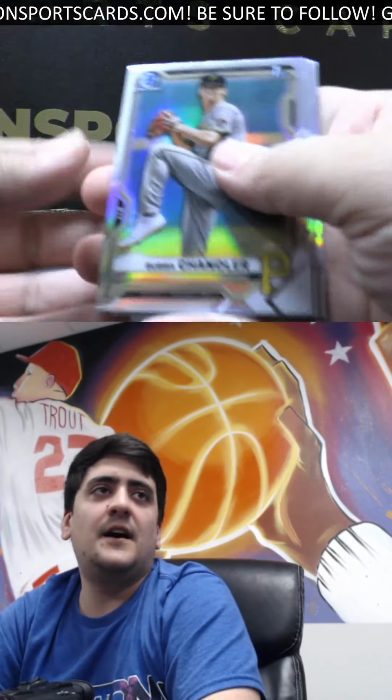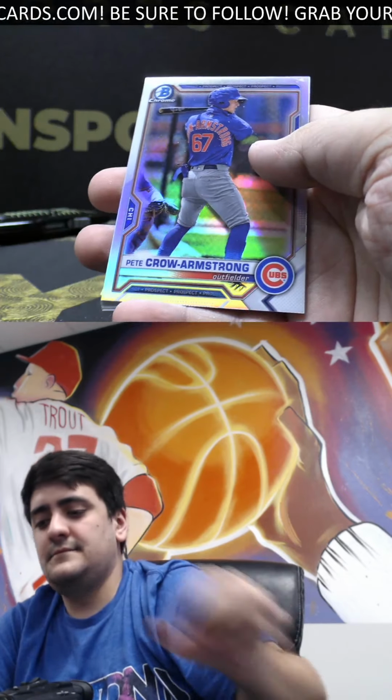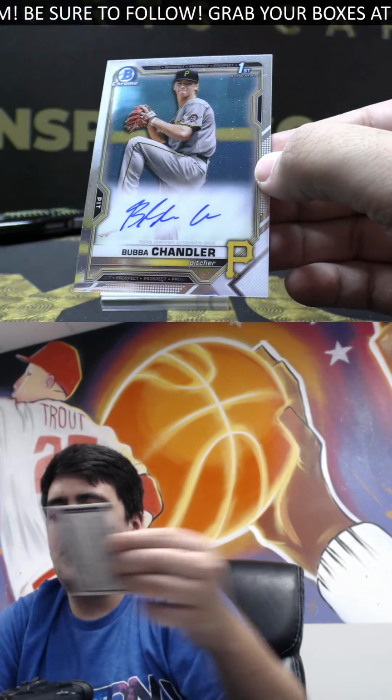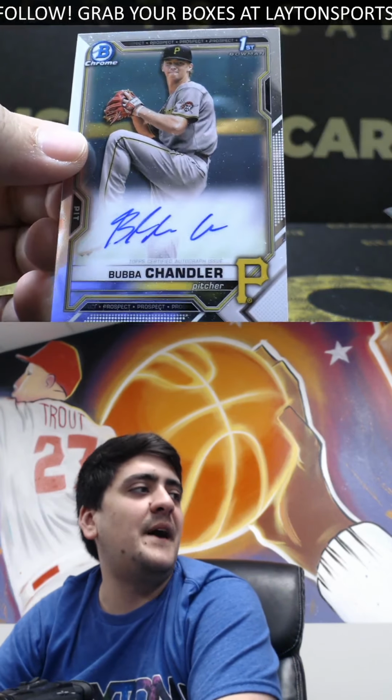And got our last auto coming up. Good luck. Going to be first Bowman for the Pirates. It is Bubba Chandler. Not numbered on the base first Bowman auto for the Pirates.